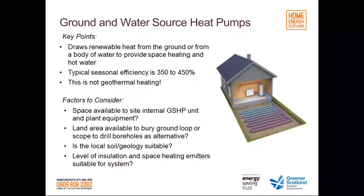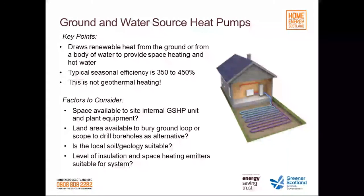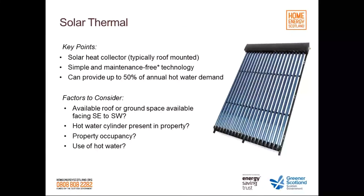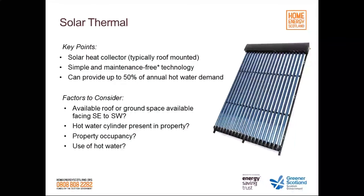And do I have the scope to make my space heating emitters suitable for the system? Can I install oversized radiators, or can I install underfloor heating? Which rather covers heat pumps, I think. So on to solar thermal.